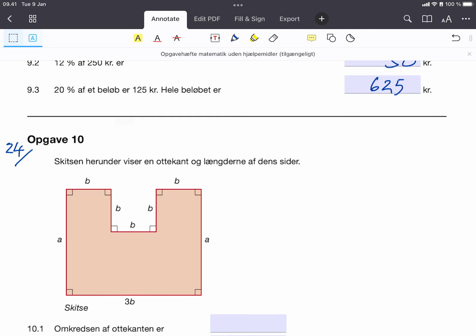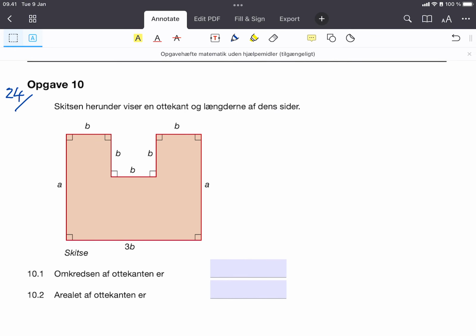Delete that. Okay, the sketch below shows an octagon. It might not look like an octagon as you sort of recognize it, but it is an octagon because it's an 8-sided shape with all straight edges. But as is often the case in these questions, it's also kind of like a building block of different rectangles. And as usual, they're asking us the omkreds, which is the perimeter, the distance all the way around, and the area.